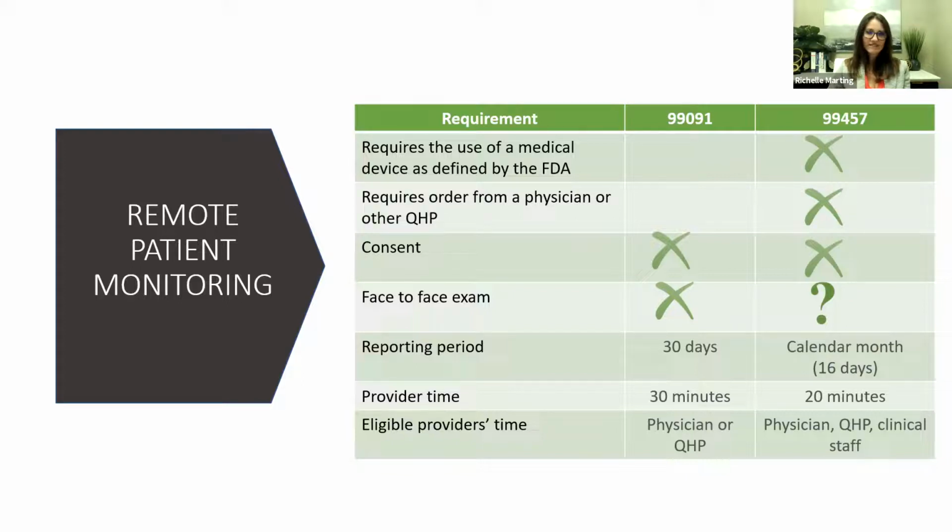The reporting period is also different. So remember with that first code, it said a running 30-day period. And with the new service, it goes by a calendar month instead of running 30 days, which is, I think, very confusing. I'm not sure why they distinguished it that way. With the new codes, that calendar month is subject to the midpoint time rule. So when they say a calendar month, they actually mean 16 days of monitoring within a single calendar month. Don't know why they make this complicated. Why can't they just say what they mean? But that's something that's important for us to know.